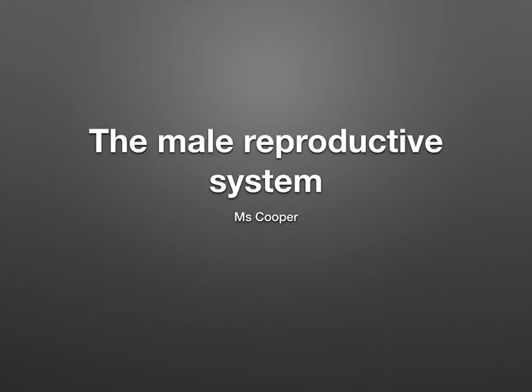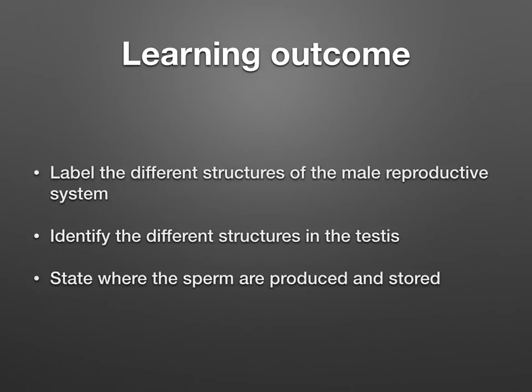In this topic, we're going to discuss the male reproductive system. By the end of this topic, you should be able to label the different structures of the male reproductive system, identify the different structures in the testis, and then state where the sperm are produced and stored.